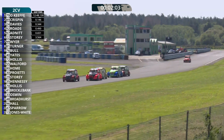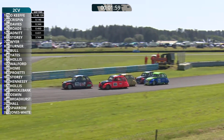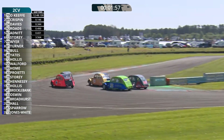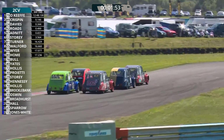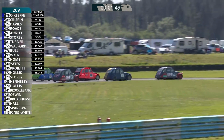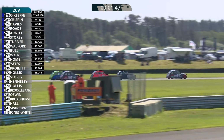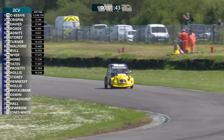This is terrific. Up to the inside comes Gary Adnitz. Leon Davies launching to the inside. Go, go, Gadget 2CV, he says. He charges up the inside. Can he get the lead? Not quite. He's got 2nd, though, behind David O'Keefe. Crispin down to 3rd. Then Gary Adnitz side by side with Nick Rhodes. What a magnificent race this is.